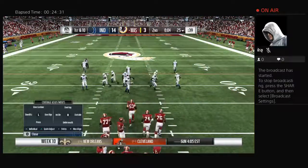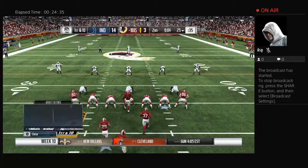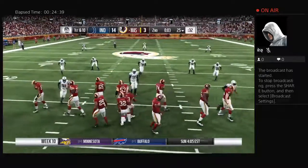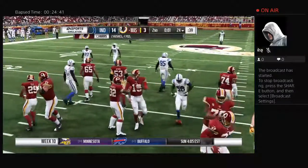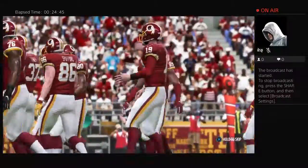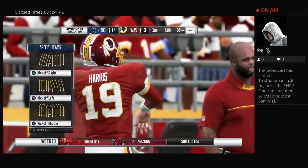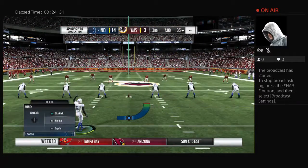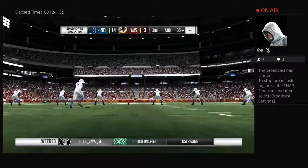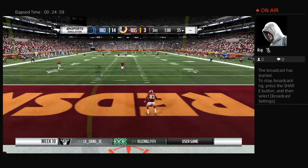Likely time for one final snap as they start out 1st and 10. All right, here we go. And with time running short here, they'll simply take a knee, and that should do it for half number 1. So we come to half. All right, hang on. We'll jump over halftime. Both teams appear ready for the fight ahead, and we resume action here in quarter number 3.